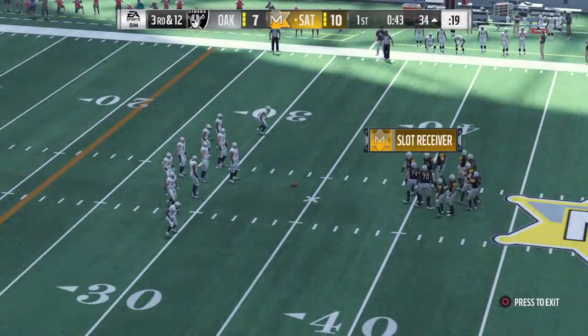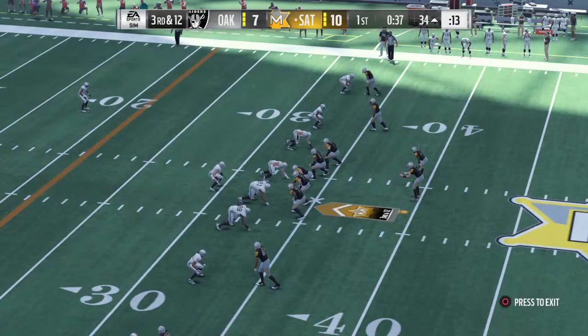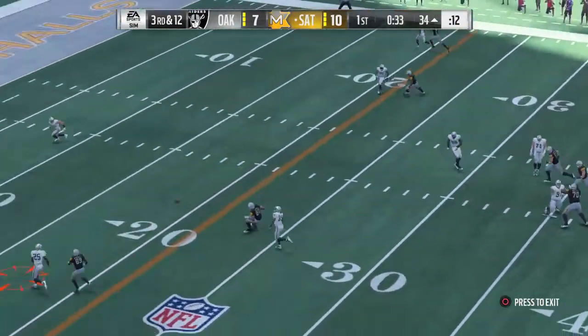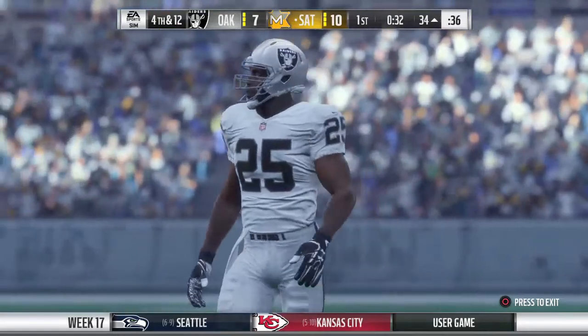And defensively, a dime look here. 6 DBs on 3rd and 12. No surprise at all. They'll look to throw. And that one goes incomplete on the drop. That's one he definitely normally catches.